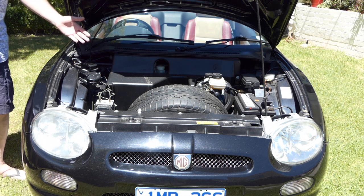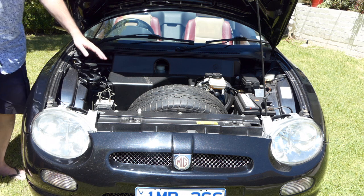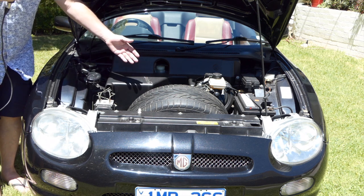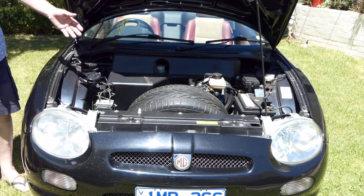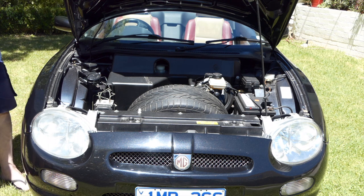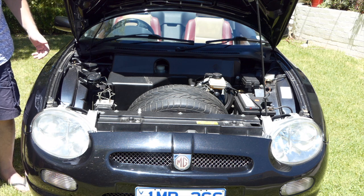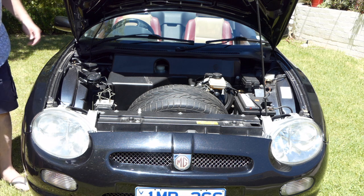Okay, so here we have the boot. It doesn't look particularly big. Now you've got the spare wheel in it. Well, that's not the boot, that's the bonnet. Well, yes, it's the bonnet, but with the engine being mid-mounted, I'm assuming there's no room back there. Well, there is behind the engine. There's plenty of room. Okay, so we better take a look at that.